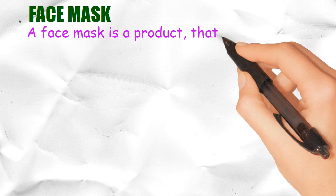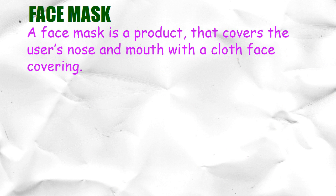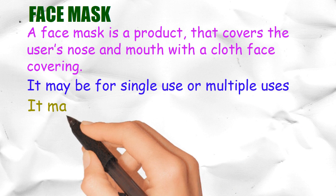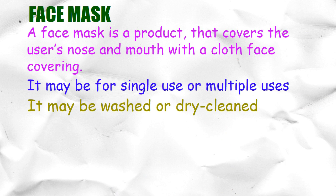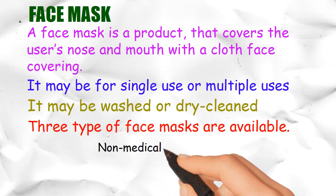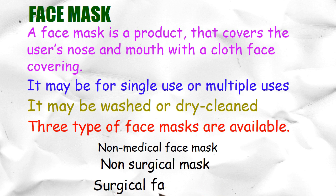Face mask. A face mask is a product that covers the user's nose and mouth with a cloth face covering. It may be for single use or multiple uses. It may be washed or dry cleaned. Three types of face masks are available: non-medical face mask, non-surgical mask, surgical face mask.